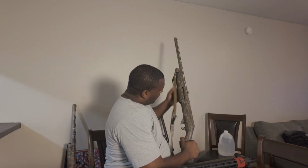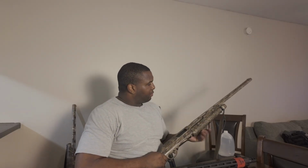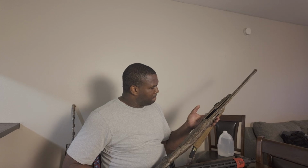This is my Benelli Supernova. I like the color on it. It's also in 12 gauge. Take this hunting as well. Normally I take this turkey hunting because I do like shooting those toms. Yeah, it's also chambered in 12 gauge.